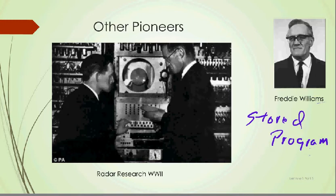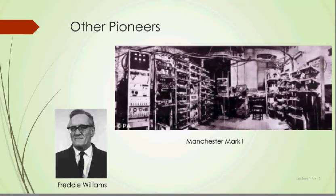Dr. Williams had worked in research on radar during World War II, and this was more or less a follow-up, and so as a result, the first one to actually build a working machine would have been Dr. Freddie Williams at the University of Manchester. Here's Freddie Williams, and there's a picture of the first machine that he built. This was the Manchester Mark I, and a lovely piece of equipment, don't you think? And this was the first working model ever actually built.